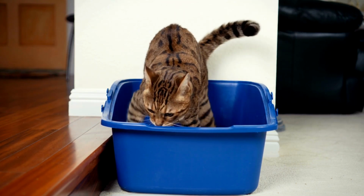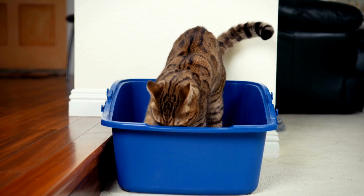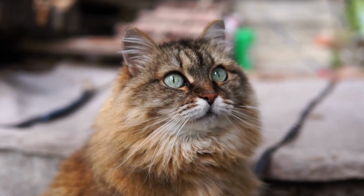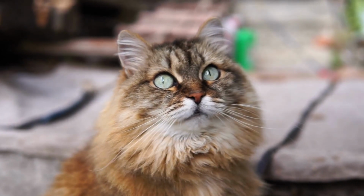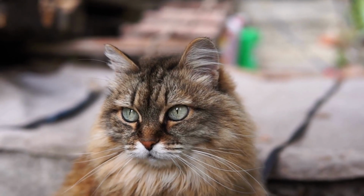A quick tip: if your cat is suddenly urinating or pooping outside of their litter box, it could be a sign of a potential health problem, like a UTI. Talk to your veterinarian about any out-of-character litter box habits. That is it for litter box training if it is required. Now we can move on to our other training blocks for your kitty.